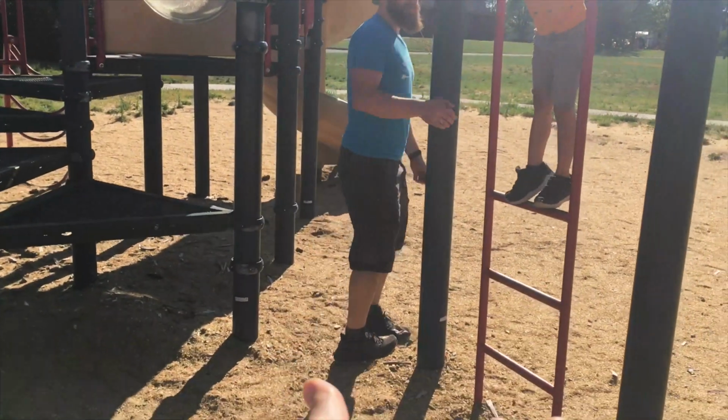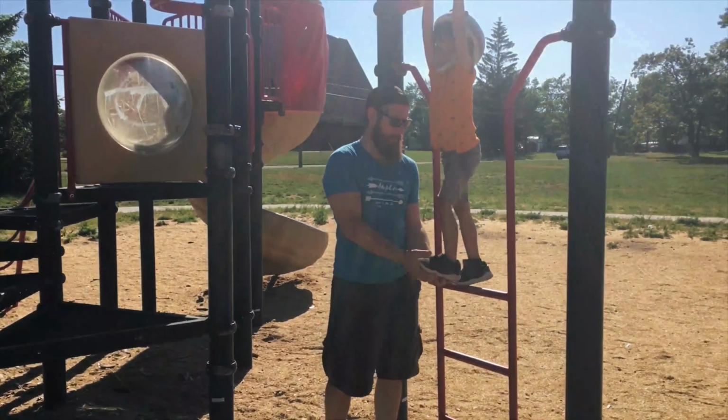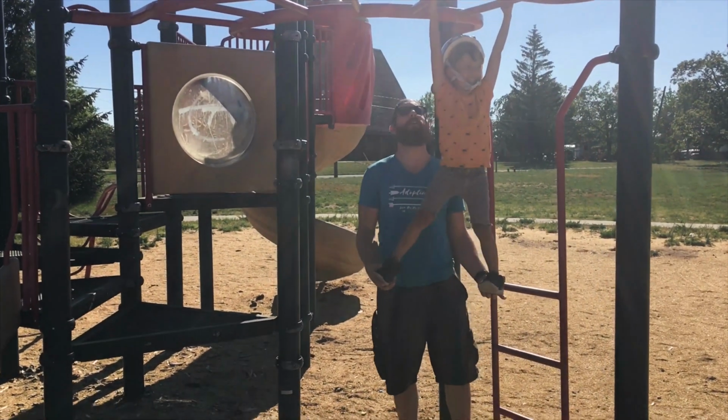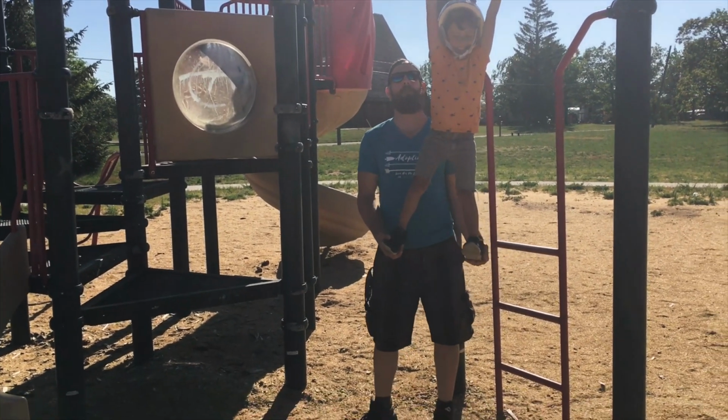I'll hold his feet on my hands, like this. All right. I've been holding my hands down, like barely any of his weight is on my hands. All right, go ahead, keep swinging. Put your back hand to the front. You got it, buddy. Back hand to the front.